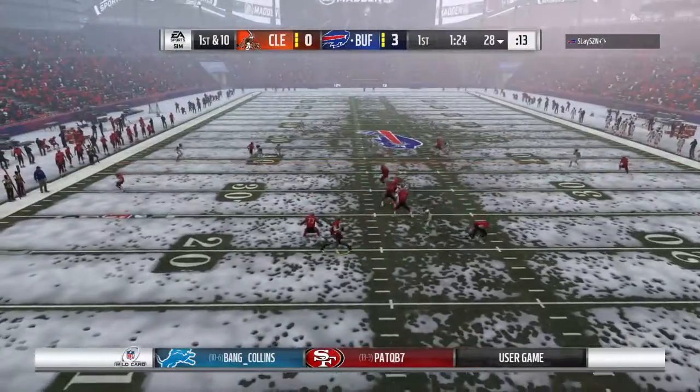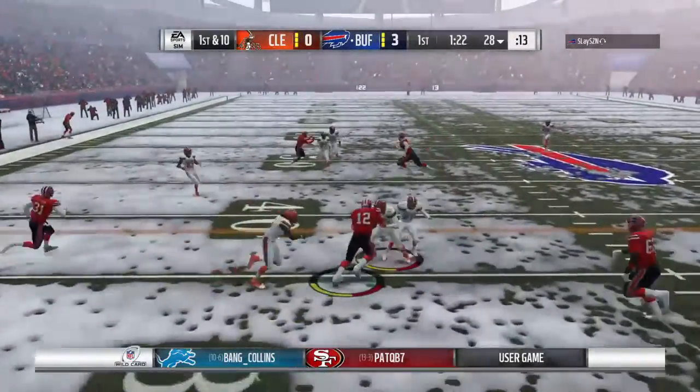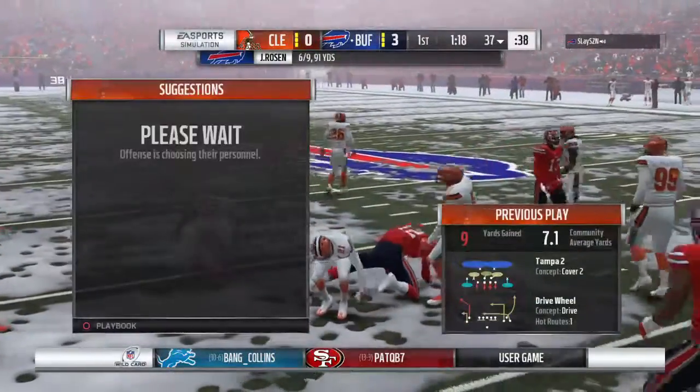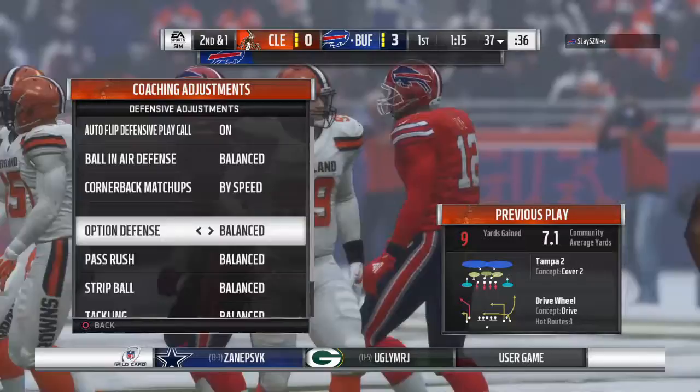They'll look to throw on first down to Josh Rosen. And the throw here, that's complete. And he'll be brought down right around the 37. Gives him nine there on the first down completion.